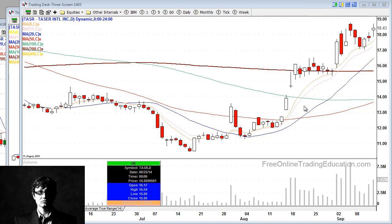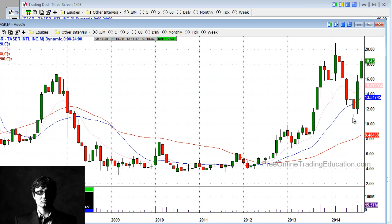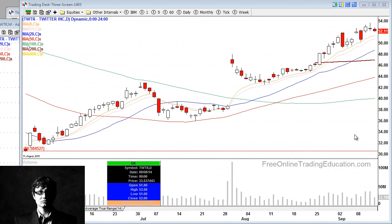Taser, which I'm a proud owner of, was down around $11 a couple weeks ago. Now we're at 18. Just huge percentage gains. Just a massive run. If you look at a monthly chart, just boom, the last 2 months have been just huge for Taser.